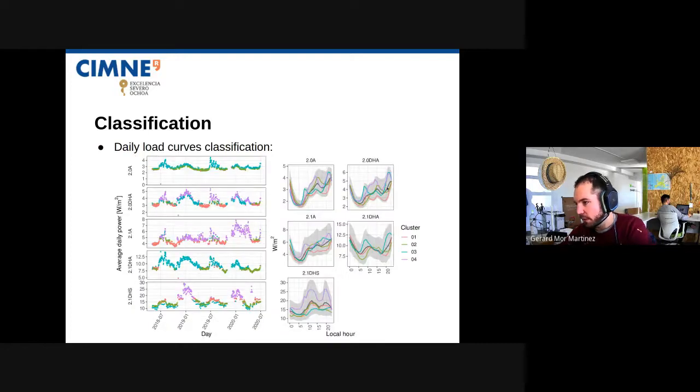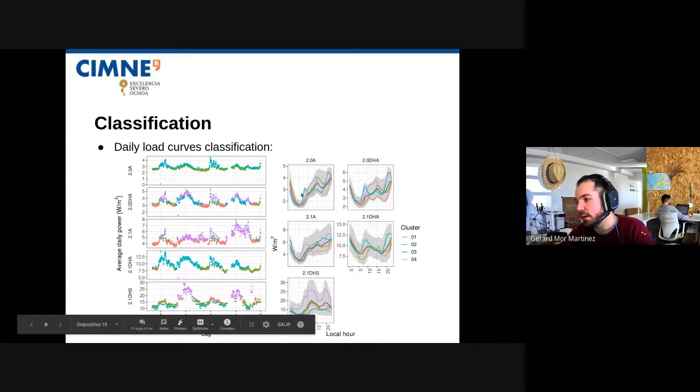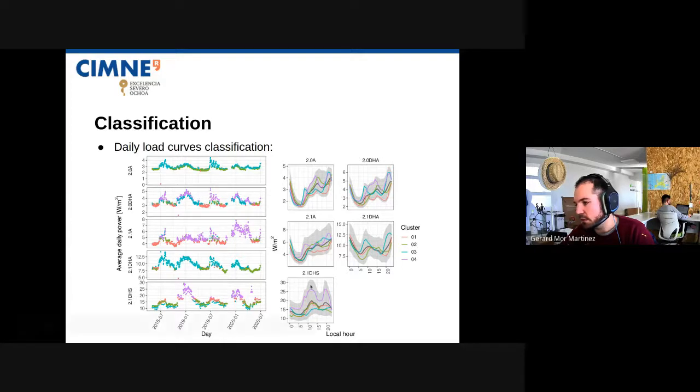Here is another example. This is data from a district, a postal code. So the aggregated consumption of a postal code for different residential tariffs. Here we could see the representative clusters of each of these tariffs. And then in the left plot, we see the classification. Each point represents one day, and which cluster that day belongs to. So we could see that a certain part of the year belongs to one cluster and certain points belong to another. The information that we could detect with this clustering classification process is useful to characterize, in this case, the district.